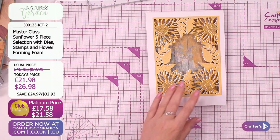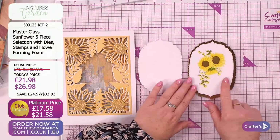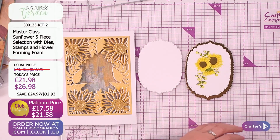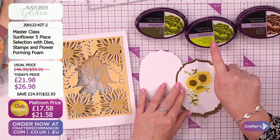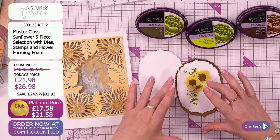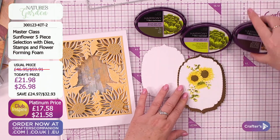Now what I have done is I've stamped out that stamp set, so I will explain what I've done. I've popped that onto here. Look how beautiful this is, isn't it? Now it comes in different parts. I'll show you exactly what I've used. For the leaves, I've got my lightest, which is my spring meadow, so you would stamp that down. The stamp is a guide, and you do it onto your stamping mat, and then you would stamp your flowers, and then you would stamp your leaves, and it all comes together.